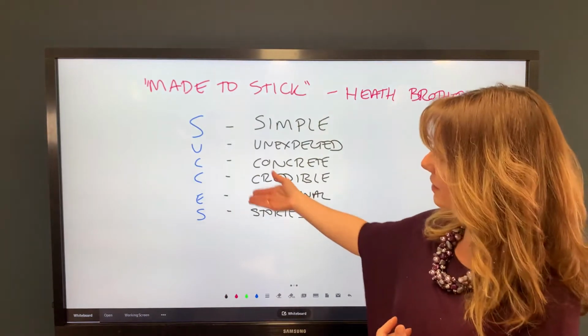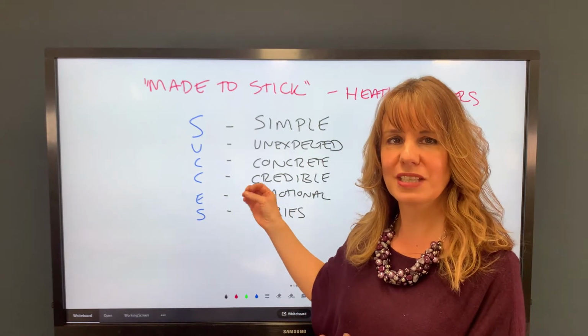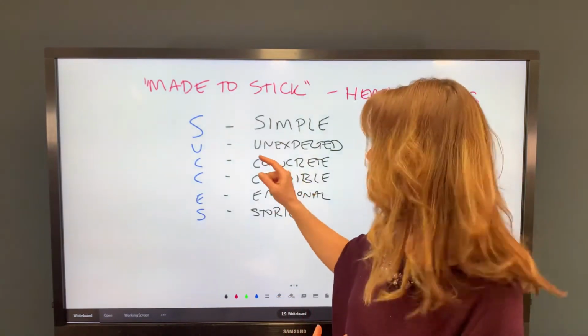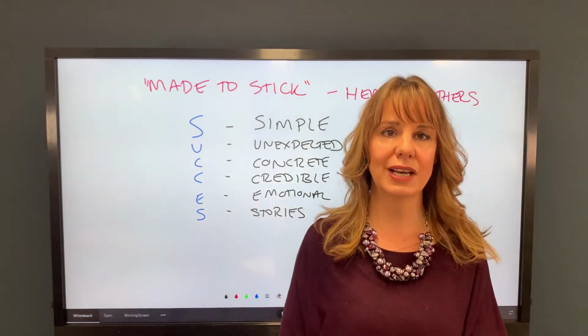So this is what success, spelt wrongly, is. That bothers me a little bit. Success with one S, well, it's 2 S's, isn't it, Tilly? I told her to look up success with 1 S, but she actually wrote success with 1 S. Success with only 1 S stands for simple, unexpected, concrete, credible, emotional, and stories.